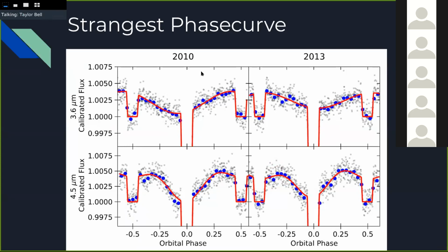A single repointing. There were two AORs. So I can't remember which side of the transit it was. It was either about here before transit or about here after. As you can see, the cleaning was done quite well, and it was the same for 3.6 and 4.5.